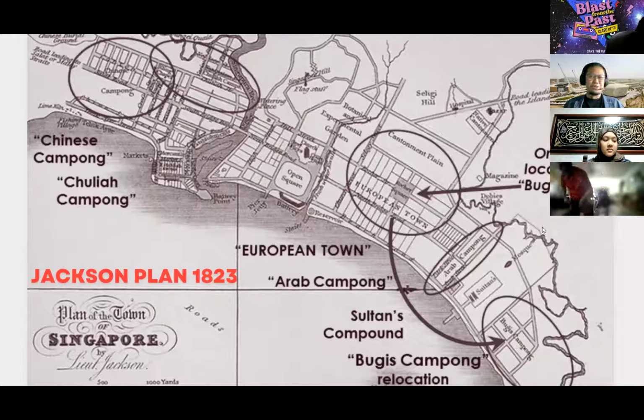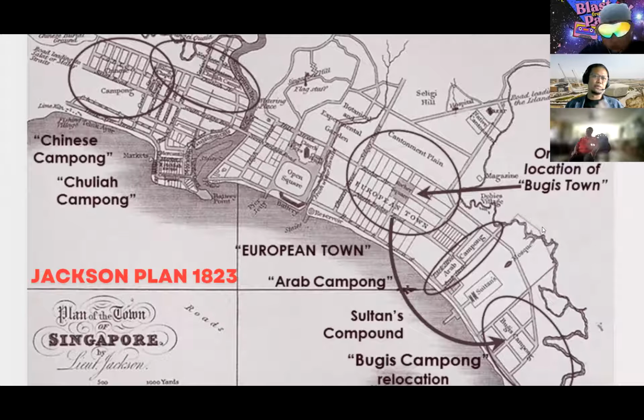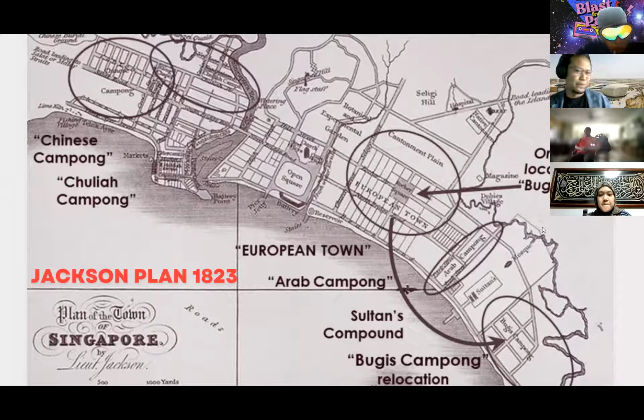Okay, so coming back to this Jackson Plan 1823, when the British come to Singapore, they decide to divide the population into different ethnic enclaves. So the Chinese are located to the west side of the Singapore River, which is now known as Chinatown, and they call it the Chinese Kampong. Near to the Chinese Kampong is the Chulia Kampong, the Indian village. Chulia is a place in India, so now you call it Little India.